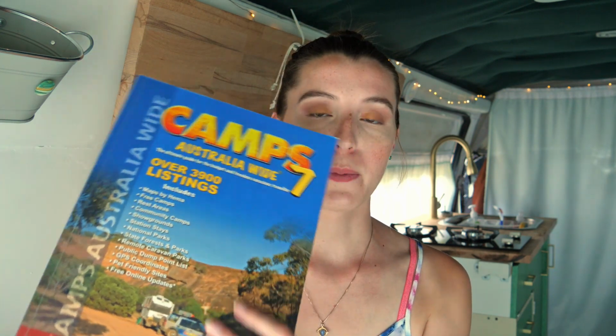So what I'm doing is known as boondocking, and this is essentially parking in the street and staying there for the night. I haven't actually stayed in a dedicated campground on this trip at all so far. I did get given this camp book and it's got a map with campsites marked on it as of a few years ago when it was published.